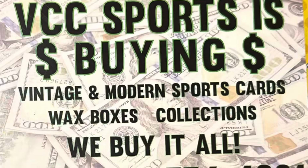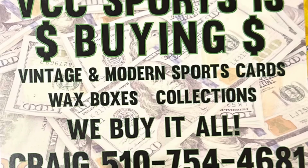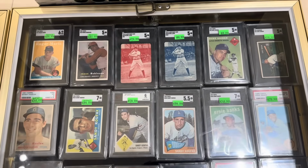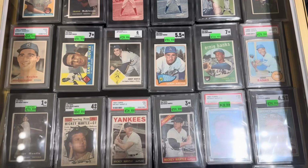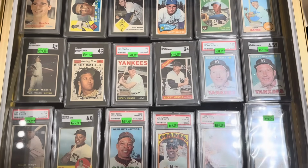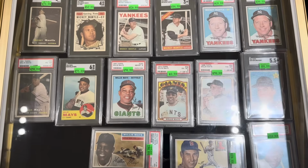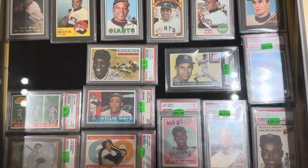Then I went over to my buddy Craig's table. If you see anything in these next couple of cases, reach out to Craig. He's a great guy. You've heard him, seen him on the channel before. Some beautiful cards as always. Nice '57 Topps Mantle there. Some other Mantles. Got some nice Willie Mays stuff. He's always got lots of Mantles and lots of Mays.